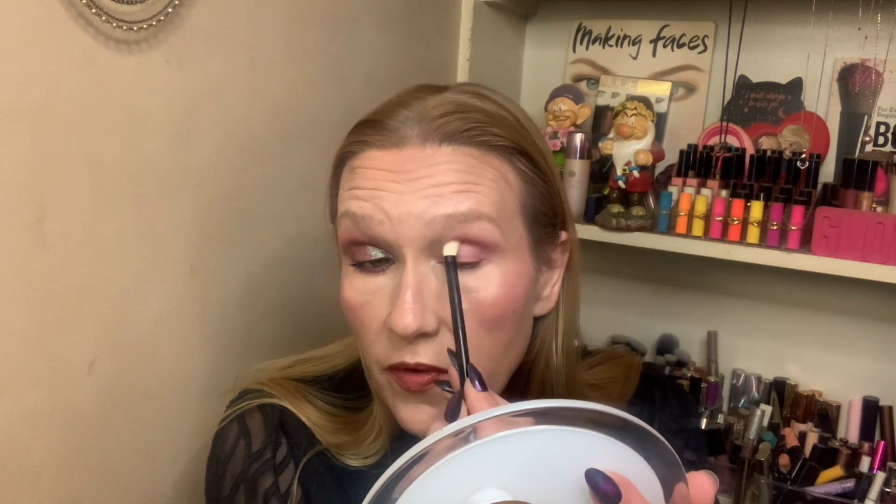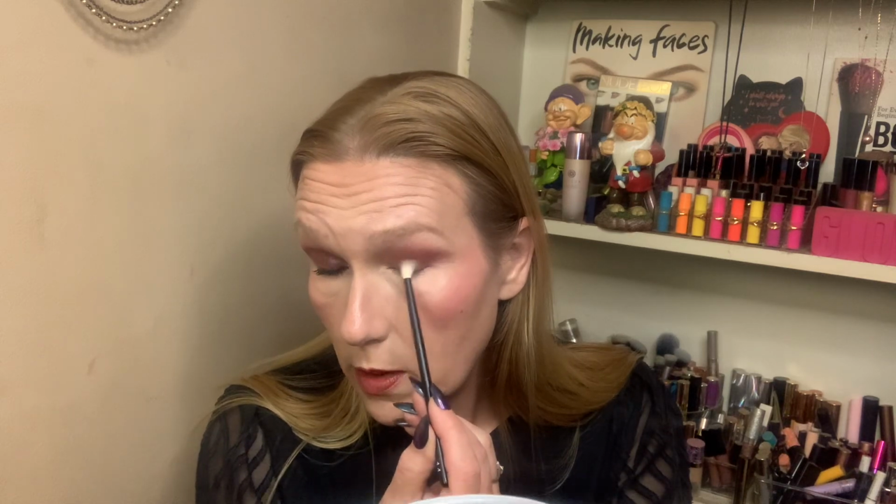Alright, it's looking good so far, and it's not taking me too long. Now we're going to go into the darkest shade in the palette, which is this gray color. I'm picking up a lot, but you might want to tap it off if you are new with these shadows, just because you don't want to go too fast. You want to build it. That's what I feel these shades are for. You build to the intensity you want, so start off slow and build it.